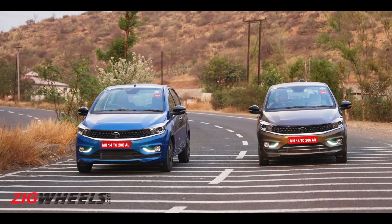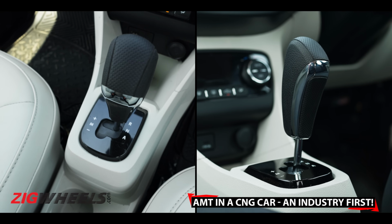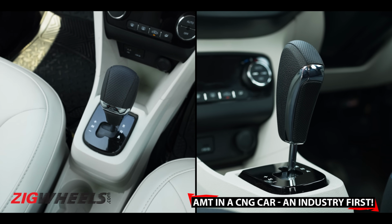The big bonus is that CNG is now automatic too, and both the Tiago and the Tigor iCNG cars are now offered with an automated manual transmission. And with so many car users using their CNG cars in heavy traffic, why wouldn't you want the advantage of an automatic transmission?